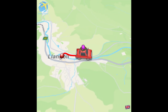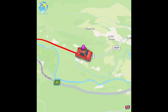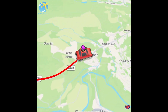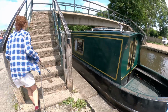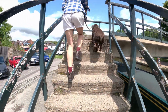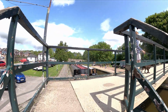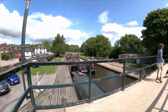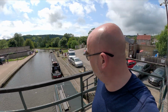Well, back into the van. It was going to be our last stop on the way home, so I thought we'd stop at Pontcysyllte Aqueduct. So we're here at Pontcysyllte Viaduct. We're just going to have a little look around all these boats.